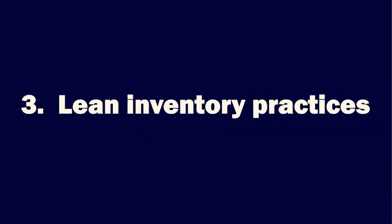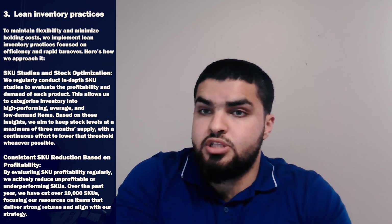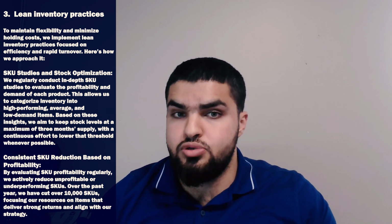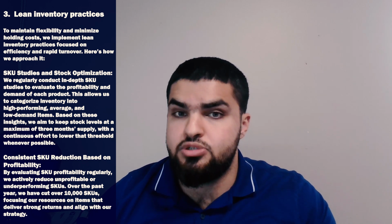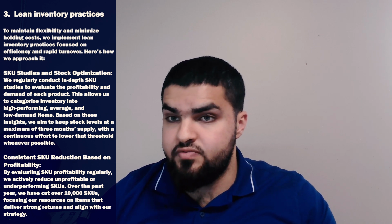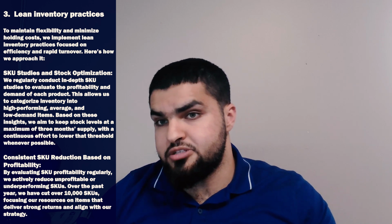The third one is lean inventory practices. This is also a big deal. We wanted to maintain flexibility on our inventory, make sure that we're always looking at things. This is a very important concept, being lean on it. So we consistently did SKU studies, stock optimization. We tried to have no more than 3 months of inventory, and we constantly push ourselves to reduce this. Like right now, it's approximately 13 weeks.